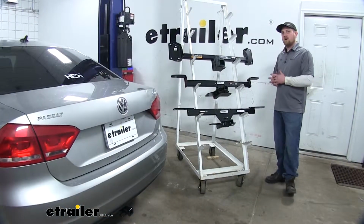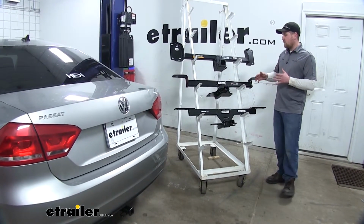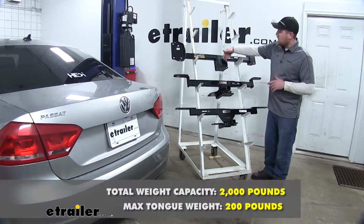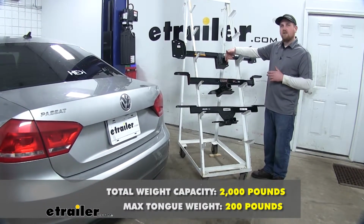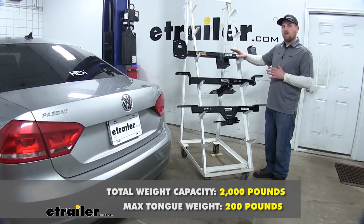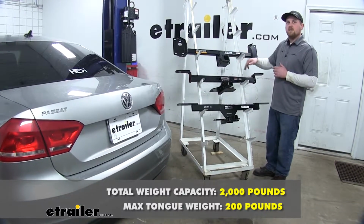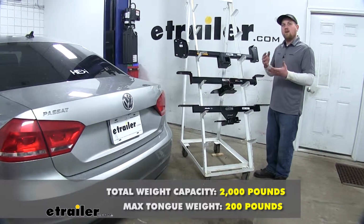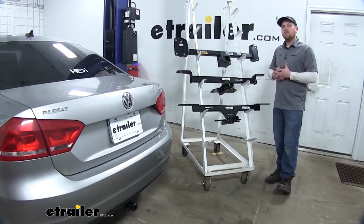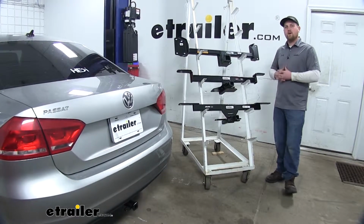They're also going to share the same maximum weight capacities. For the maximum tongue weight, it's going to be 200 pounds. That's the amount of weight that's going to be pushing down on the receiver tube opening. As far as the maximum gross trailer weight rating, that's going to be the amount of weight pulling on our hitch. So that'll be the weight of your trailer plus anything you might have on it. Now keep in mind, it is always a good idea to check with your Passat's owner's manual to make sure you can pull that much weight.